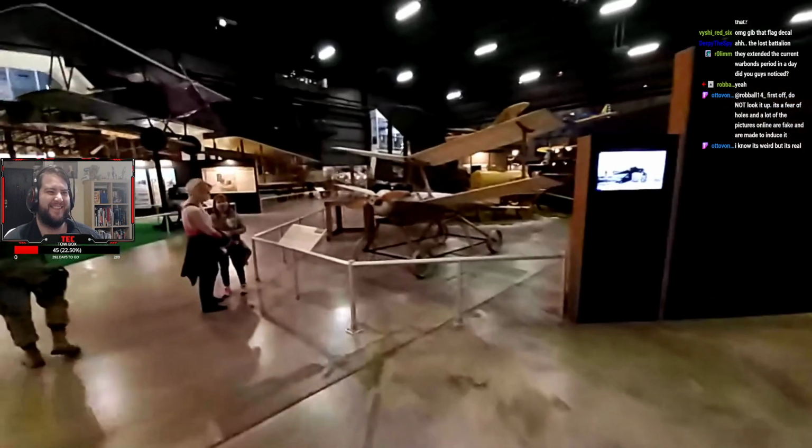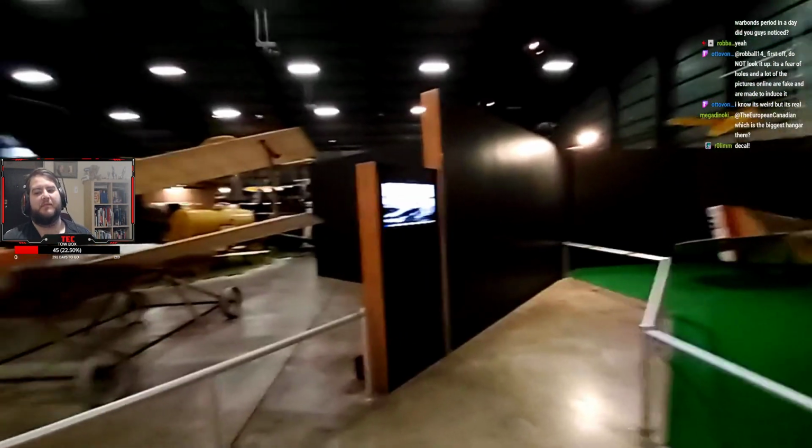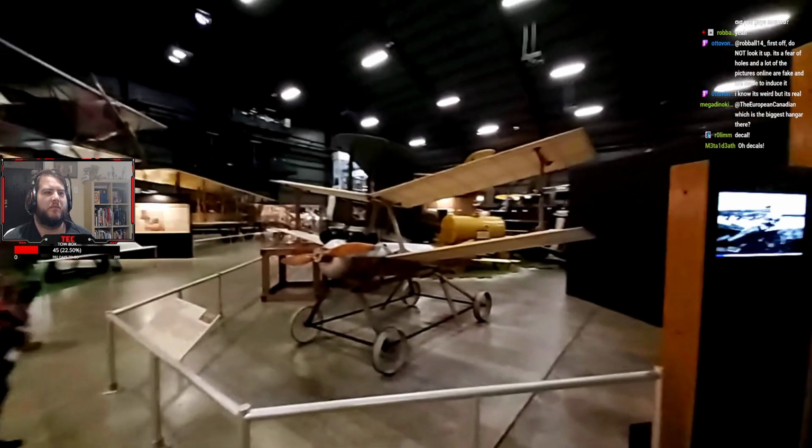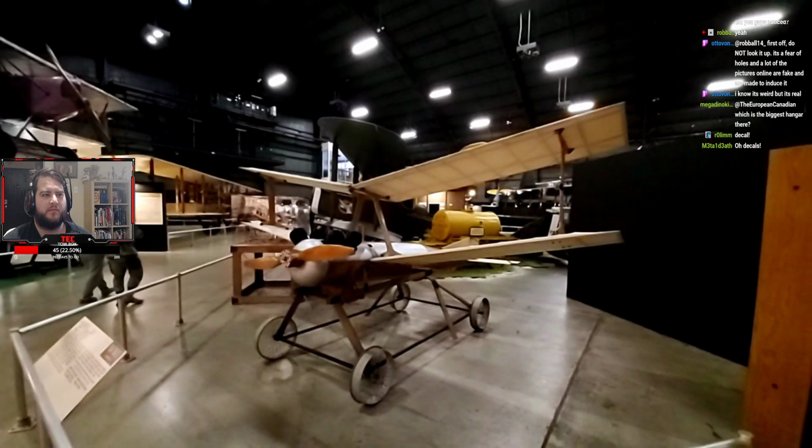That's great. This right here, we're getting into the very late and post-war area. This is the Kettering Bug. You can technically call it the first cruise missile.